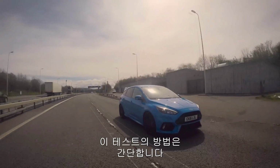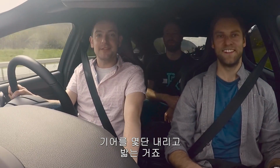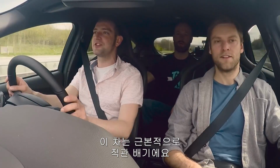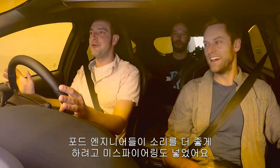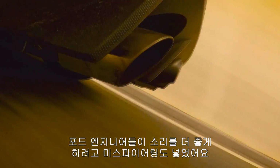The method for this test is simple. Drop it a couple of gears and give it stacks. This is essentially a straight through exhaust leading to a fairly inadequate silencer. And yeah, Ford have engineered a small misfire to make it sound even better, and it only just shuts the resonance of it.